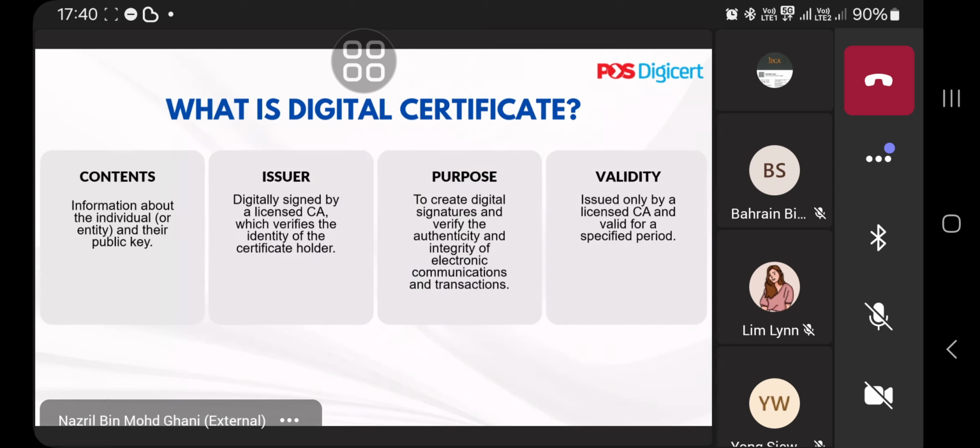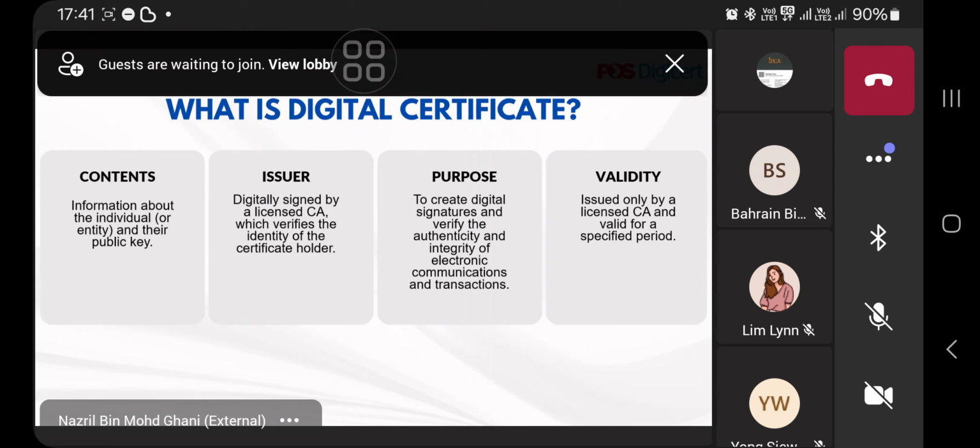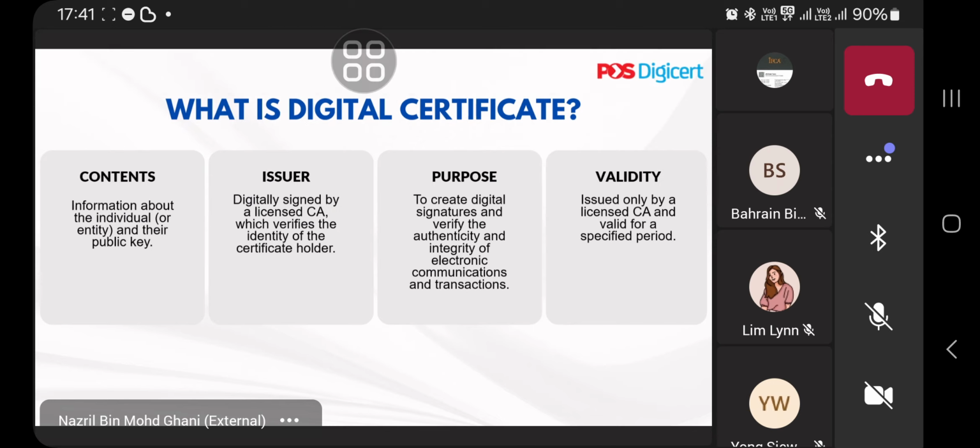And this certificate must not be a self-signed certificate or something that you can get from online for free, mainly because of the legality behind it. It has to be issued by a local CA like Pos Digicert, so that it is governed under the Digital Signature Act 1997 as per the requirement by LHDN. Yeah. And the validity of these certificates is usually between 1 to 3 years.